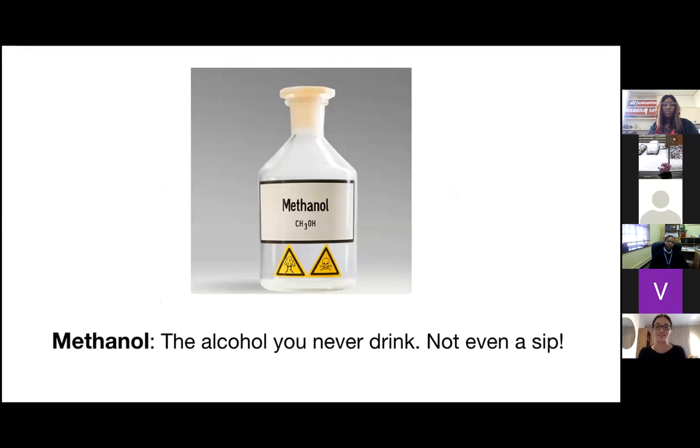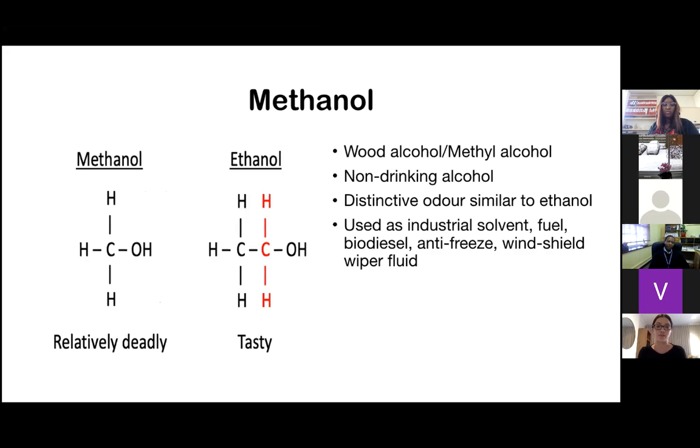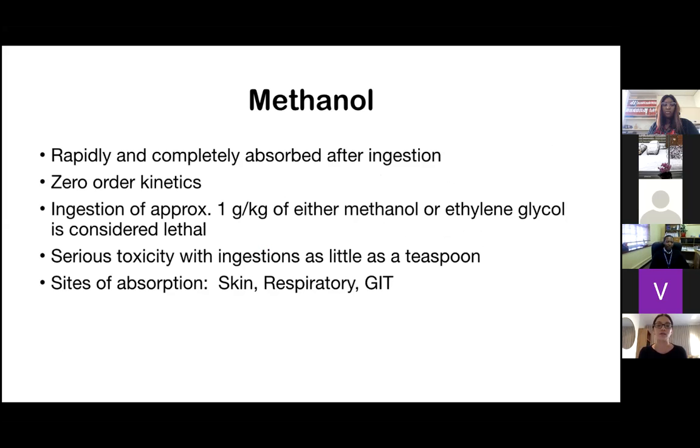So on to the real topic of today's presentation, and it is methanol, and it really is the alcohol you should never drink, not even a sip. So methanol is one of the parent alcohols. It is very similar to ethanol, whereas ethanol is drinkable and for some people, I'm sure, considered very tasty. Methanol is relatively deadly. It's commonly found in antifreeze, in windshield wiper fluid, in industrial solvents, and biodiesel. So after ingestion, methanol is rapidly and completely absorbed. It follows zero-order kinetics, and as little as 15 to 30 mL is associated with lethal toxicity.